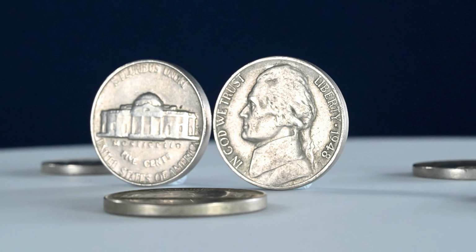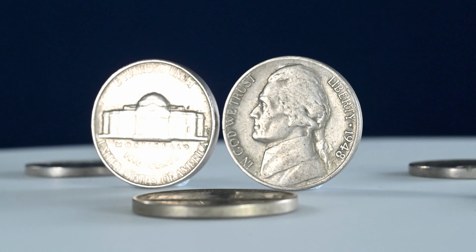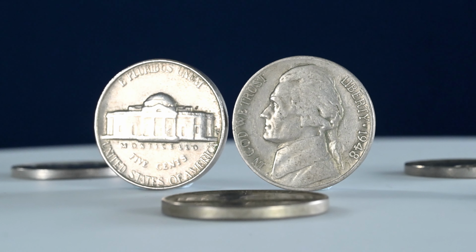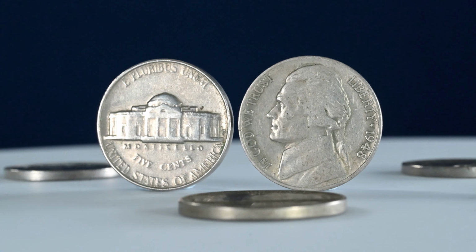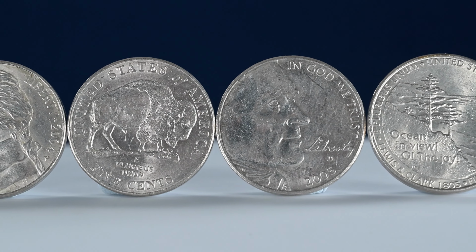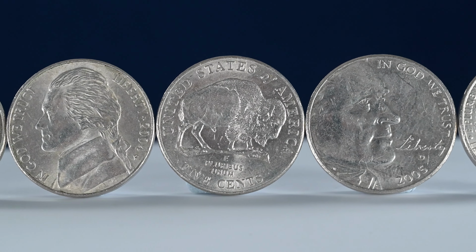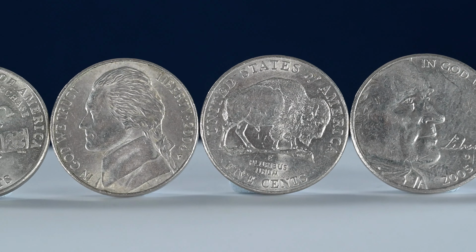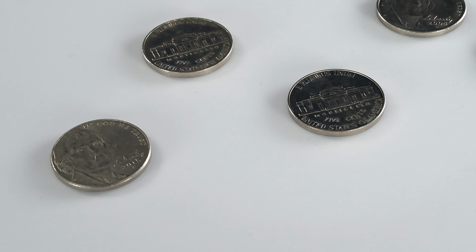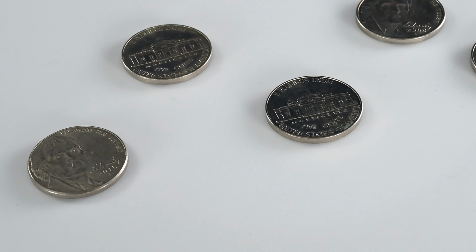From 1938 until 2003, the Jefferson nickel became the design struck onto this denomination. It features a portrait of Thomas Jefferson, the 3rd president of the US, and on the other side Monticello, which was the home of Jefferson and is now a UNESCO World Heritage Site. We then see a slew of commemorative designs featuring on this coin to celebrate Lewis and Clark, the Louisiana Purchase, a bison, and an ocean view as part of a series called the Westward Journey. From 2006 to present, we return to seeing Monticello and the new portrait of President Jefferson on this coin.